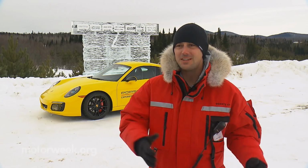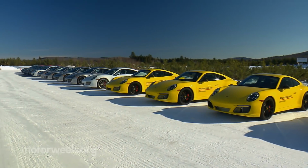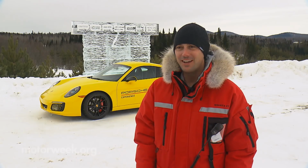Back about 15 years ago, there was a media event to launch the all-wheel drive system, the C4S, which became a media event called Camp 4S over in Finland. It was such a great time. Everyone had such a wonderful experience that they decided to bring it back as a retail program. 15 years later, here we are on our fifth venue across the world and in Canada, the second largest internationally.